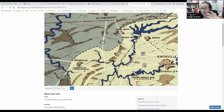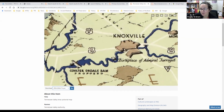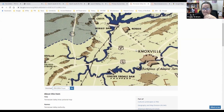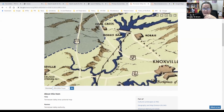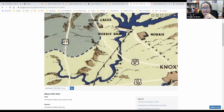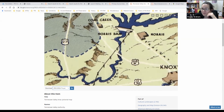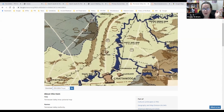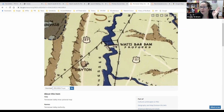Some of them might know that Norris Dam is over near Knoxville, the birthplace of Admiral Farragut. That's an interesting touch that they put that there. He has nothing to do with TVA, but he was, I guess, somebody they wanted to highlight. So here we have Norris Dam on the Clinch River. And then when you look south, of course, they're going to have to look around some more. On the Tennessee River, Watts Bar Dam proposed. So right away they can tell by 1939, Norris Dam's already been constructed. Watts Bar Dam has not been constructed yet, but is in the making. So just little clues that they need to learn to read when they look at these maps.